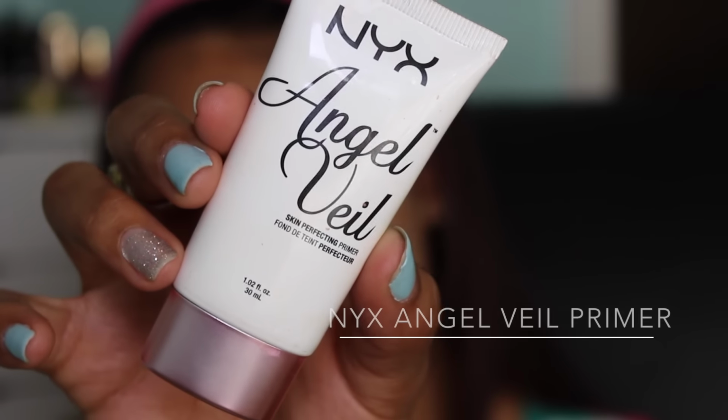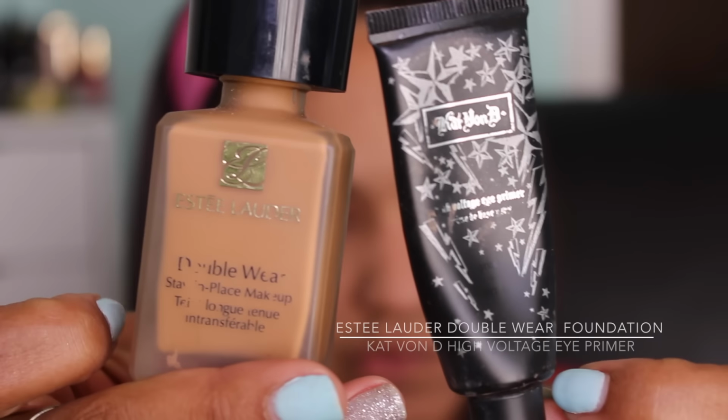So first we're going to start off by priming our face with this NYX Angel Veil Primer. This is a mattifying kind of primer. It's pretty cool. Kind of feels like the Hourglass primer that's really expansive.